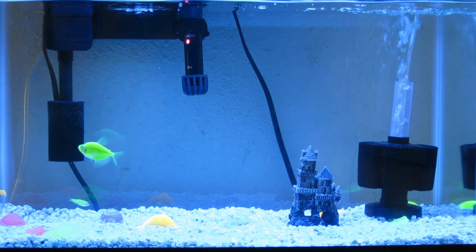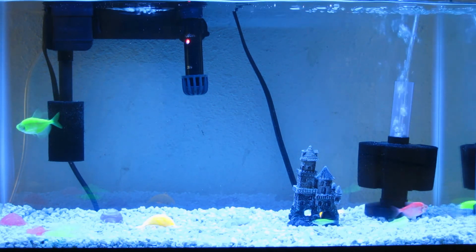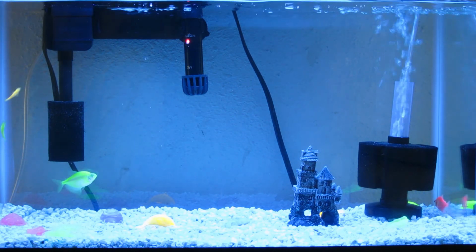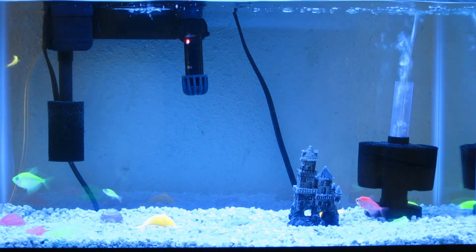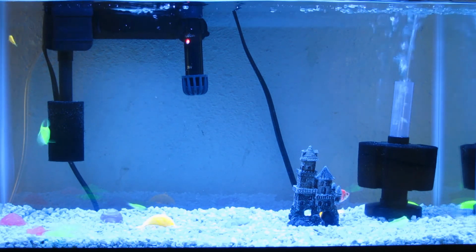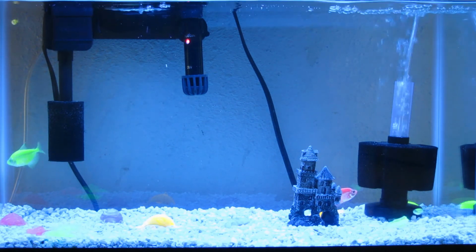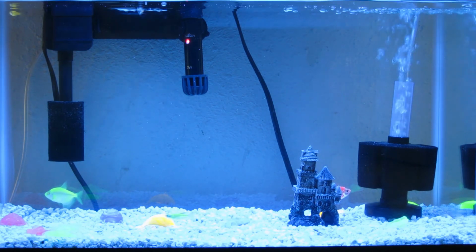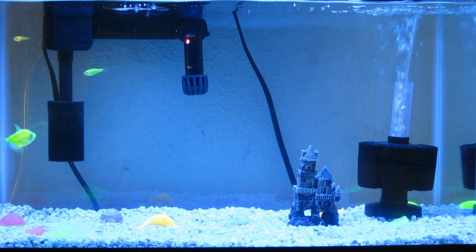I never really liked the idea of genetically coloring fish or artificially coloring fish. But the kids, grandkids, wanted these colorful fish, so we put up a tank for them. And they're actually kind of pretty to look at. I guess it's like fancy dress for fish.